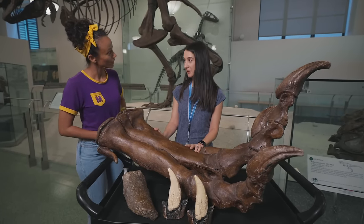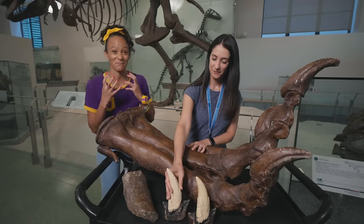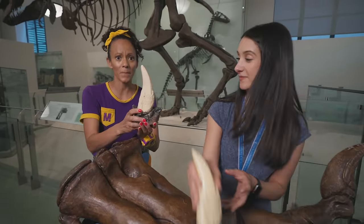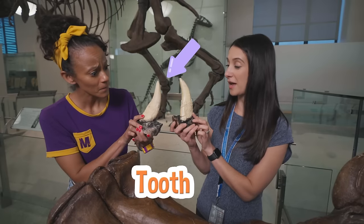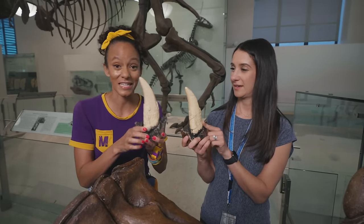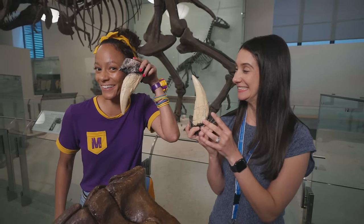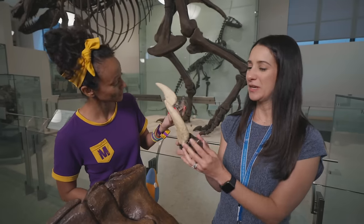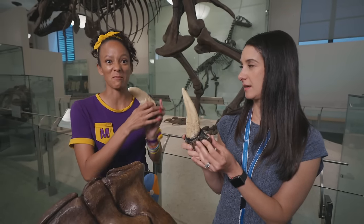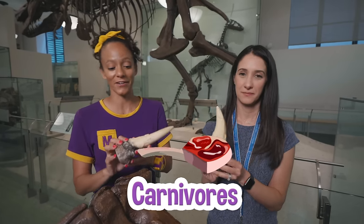You know what else I like about the T-Rex? What? How big their teeth were. Oh yeah, they have really big teeth. Look at this. Whoa, look how big this tooth is. This is a model of a real T-Rex tooth. Wow, can you imagine if your teeth were this big? Look, is it the same? That's really big. What do you think they might have liked to eat with a tooth this big? Oh, probably meat, yeah, right? They were carnivores. Oh, so they were meat eaters.